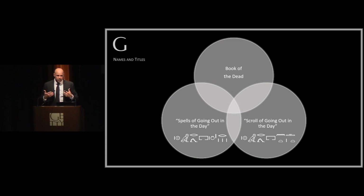So our conceptualization, for example, of the Book of the Dead as singular is different than when the Egyptians usually think about it as the ra'u, the plural spells of going out in the day. And I just want to point out, they also can call this a mejot, a scroll of going out in the day. So they can refer to this as a singular collection.